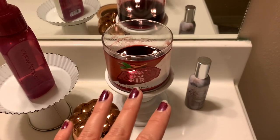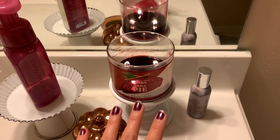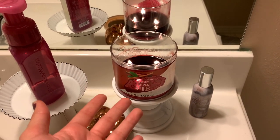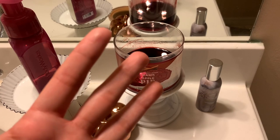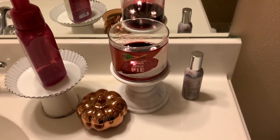So I just keep it in here for now, but it is like the best smell. It smells amazing. So I still wanna use it because I love it. I don't wanna return it because it smells so good. So yeah, this one stays in here, but let's go ahead and go back into the bedroom.